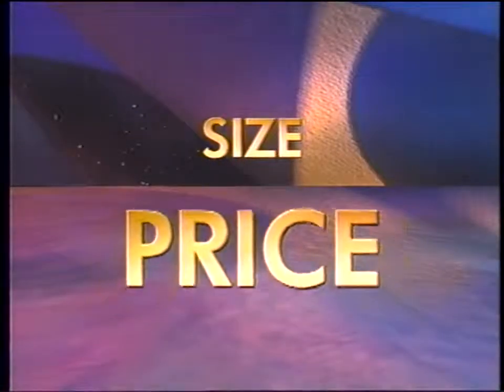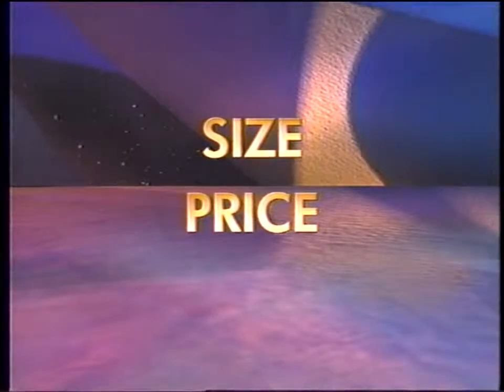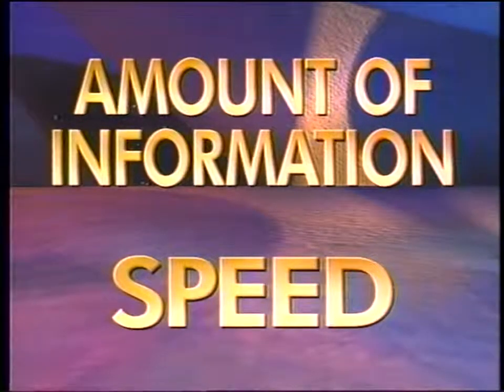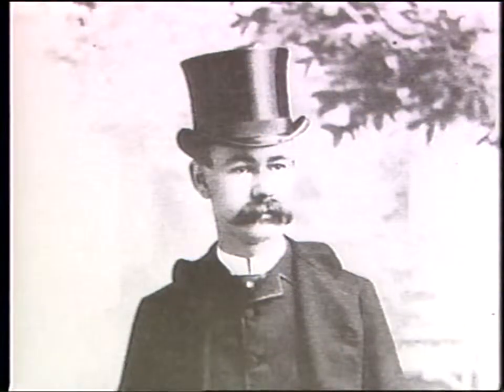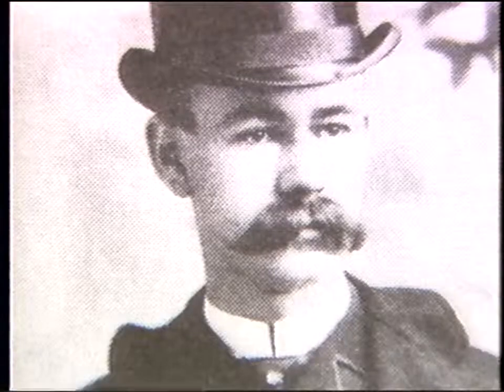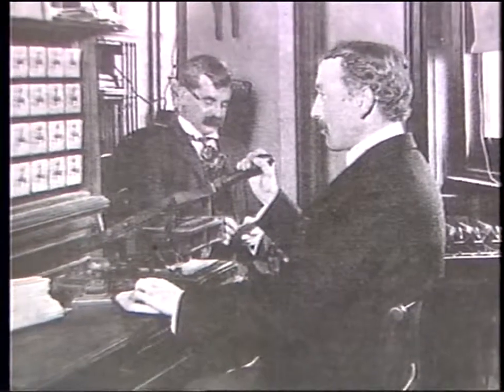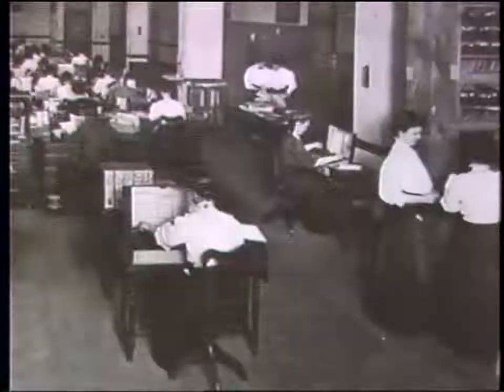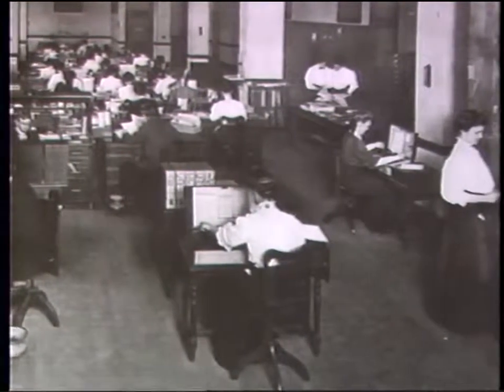All computers input, process, output, and store information. In fact, as we look at the history of computers, you'll see these basics have remained the same throughout the years. What has changed is that the size and price of computers have decreased dramatically. At the same time, the amount of information computers can handle and the speed at which they can work have increased dramatically. In the 1890s, an American named Herman Hollerith invented a computing machine to tabulate United States Census Bureau results faster and easier. Hollerith's system of punched cards was used to input information into his new tabulating machine. This machine was a forerunner of later electronic computers.